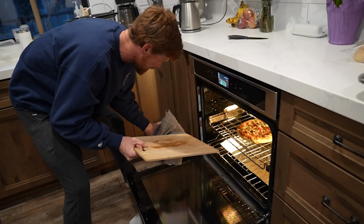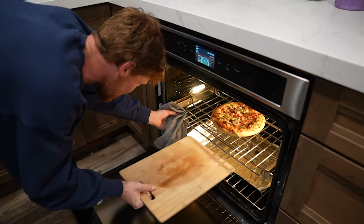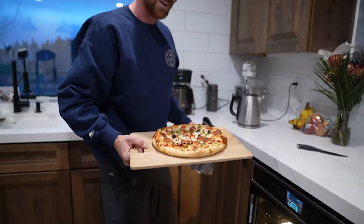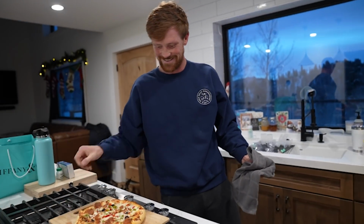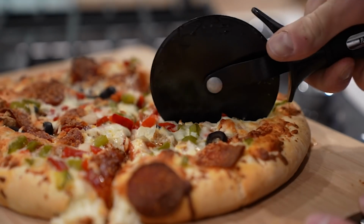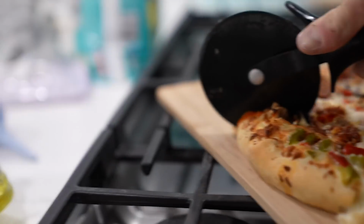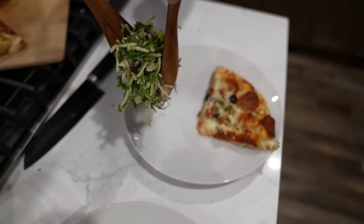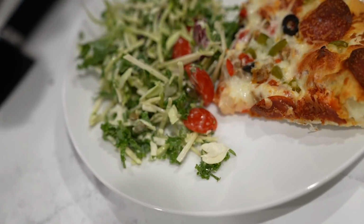I'm having a real hard time getting it out with the cutting board, but I think that if I give it a nice little, whoa. Aha! I did it. Oh, it's a nice crust. Bam. Well-balanced meal, ready to be eaten. I think we're probably gonna go turn on a little TV show or a movie and eat this delicious pizza.